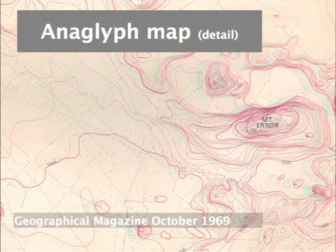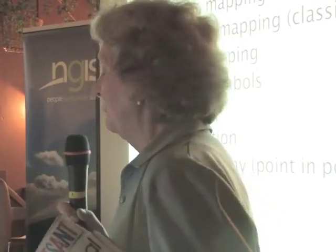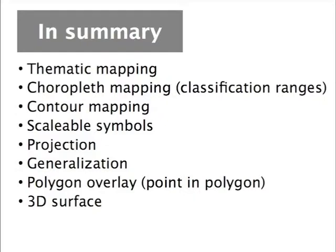This is a beautiful anaglyph map that was produced in a later edition of Geographical magazine. It would be viewed through red and green glasses. Anybody who wants to see it afterwards, we need a bright light for it. So in summary, I personally was quite astonished to find how many of the things we take for granted in modern GIS were already there in 1969, when Jack Dangermond had just started.